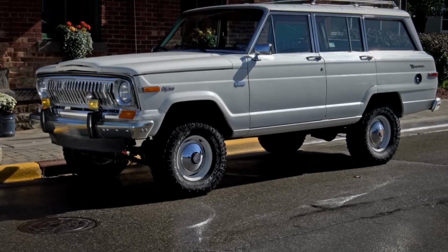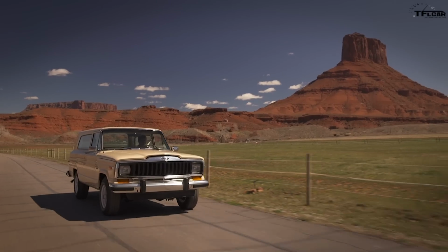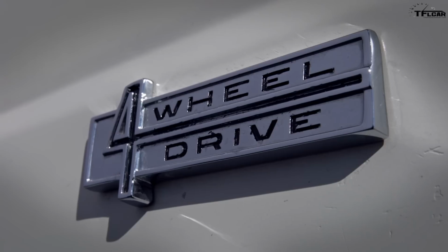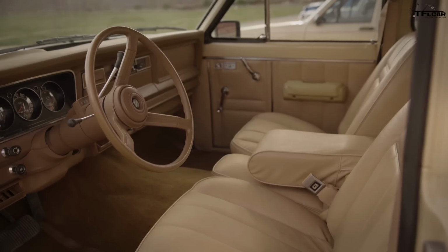Well, if you went back into the 60s and 70s, if you wanted a luxury vehicle, you got a sedan or a personal luxury coupe. And if you wanted an off-roader or a farm vehicle, you got an SUV. But what the Grand Wagoneer did is it combined these two worlds into something that we know today as the luxury SUV.